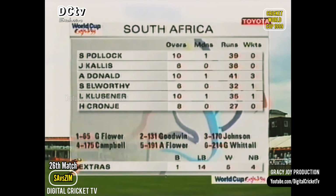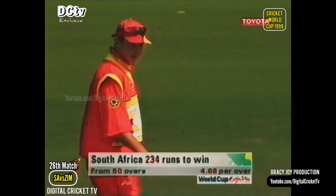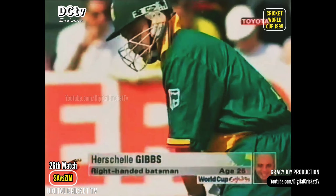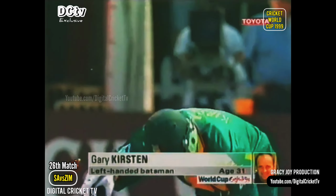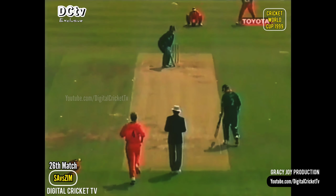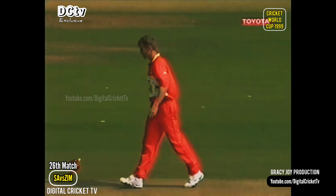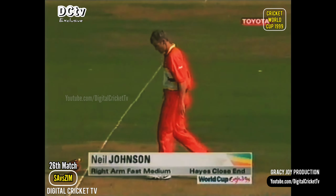Pitch looks pretty good still. Sun's out now. Lots of blue sky. Lots of anticipation from this crowd here. Lots of Zimbabweans. Lots of South Africans. And it's going to be Kirsten on strike. Neil Johnson to bowl. Well, he aborts there. So he didn't bowl. Well, we thought he was going to bowl. He perhaps thought so as well.